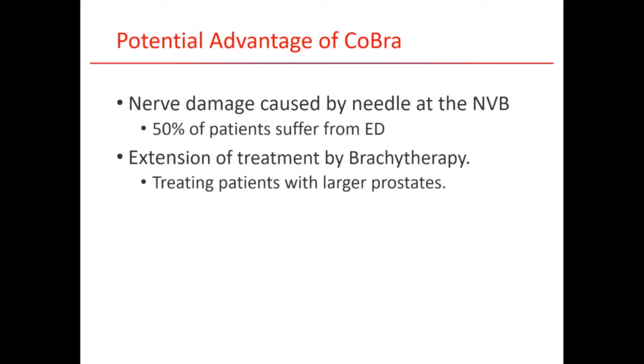The second one is that brachytherapy is one of the methods, and the current method has some limitations because, for example, if the size of the prostate is more than 50 centimeters, then it's too large to be covered by brachytherapy. So there are some types of patients, depending on the size of their prostates, who are not qualified to have this treatment. Whereas with this flexibility with the steering needle and this algorithm, hopefully we can extend the treatment to other types of patients who are normally not qualified, for example those with larger prostates.